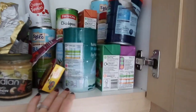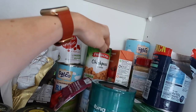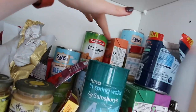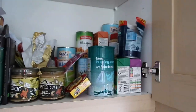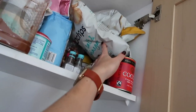And then also in here we've just got tuna, tins of tomatoes, rice, pudding that never got used, it's probably out of date. We've got chickpeas, kidney beans, coconut milk, stuff like that all in there. Little Thai curry pastes. So it's just a pretty generic cupboard. In my opinion, it's quite a good cupboard. Up here we've just got crisps, pot chips. They're really low calorie, so if anyone fancies some chips, they're always up there.